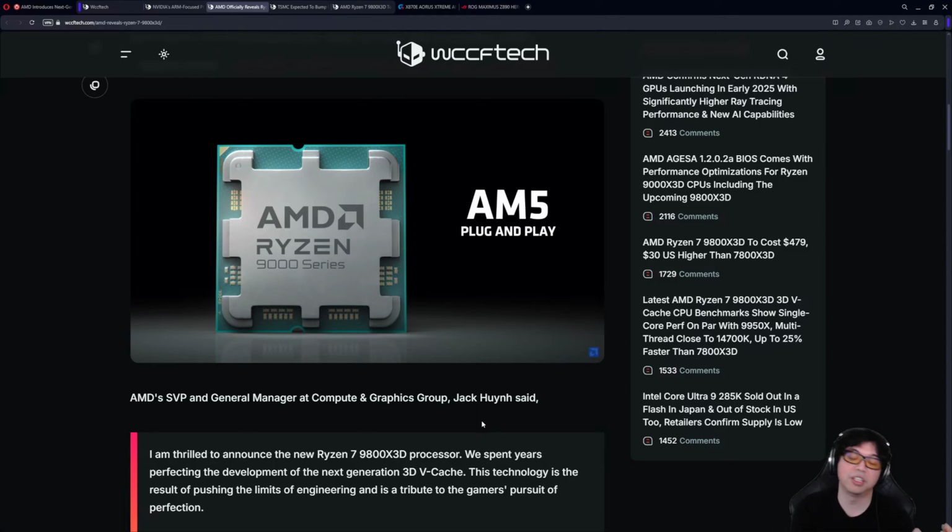But if you're someone who's thinking of buying the new 9800 X3D, do be aware that you're probably going to have to update the BIOS, even if you buy a brand new motherboard from the store, like Micro Center, for example, or if you're buying off of Newegg or wherever. You're probably going to have to use BIOS flashback if you don't have an older AM5 CPU.